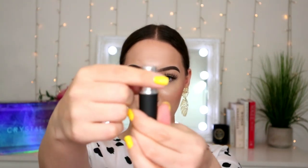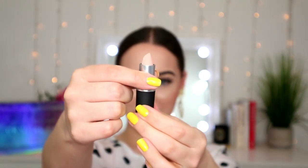Ooh, it's matte, it's like NARS matte. Okay, are you ready? That smells incredible. It smells like sweeties. Okay, it looks super pale. I think that is gonna be super pale, right? I'm scared to swatch in case it isn't super pale, but it does look really pale compared to me.